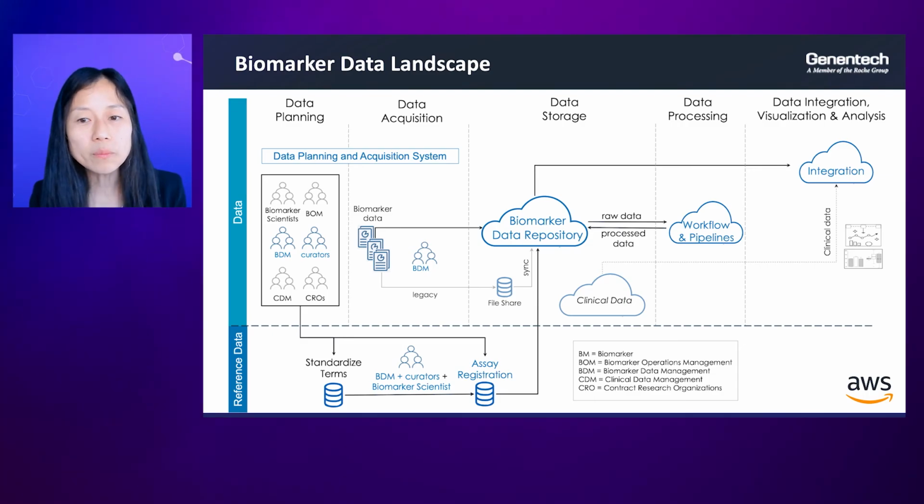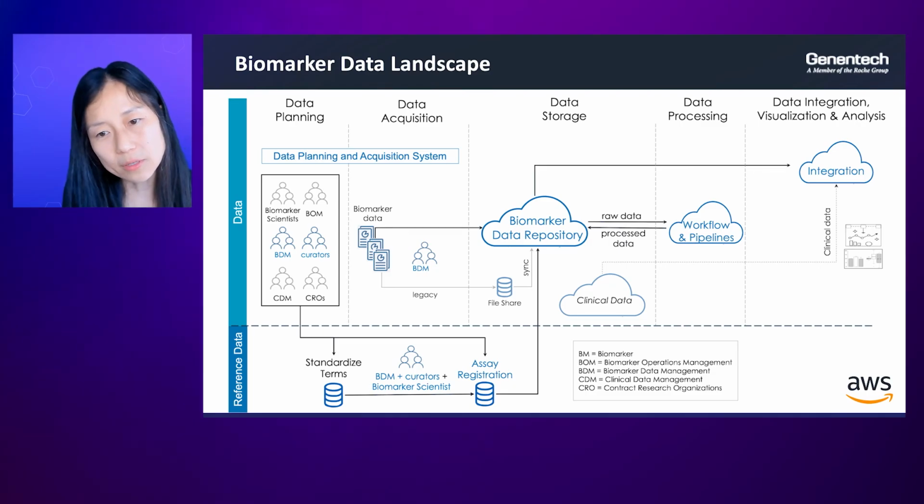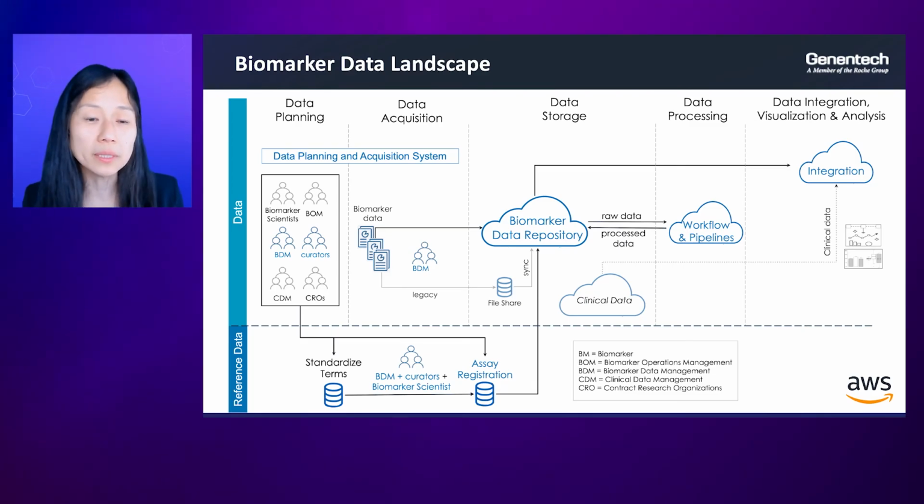So as you can see, we made huge progress over the last 3 years toward designing this end-to-end data ecosystem, but we're still not there yet. This year, our focus will be to build a data analytics platform to complete the whole picture from beginning to end.